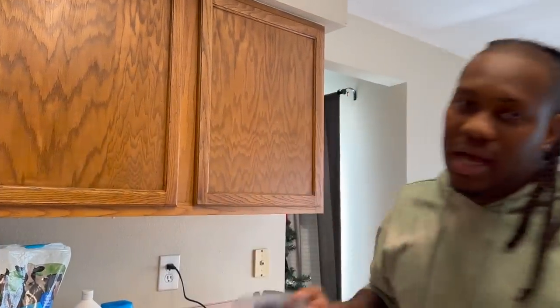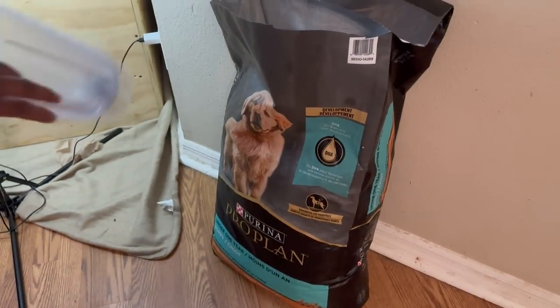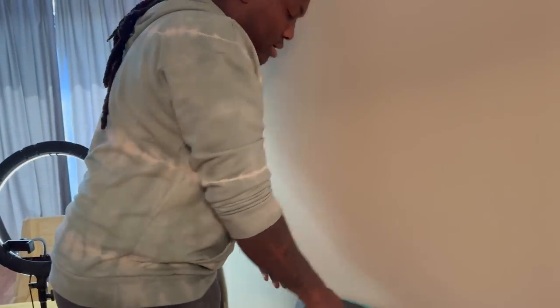So first step, you guys, I'll show you the dog food that I use for my puppies. This is not the dog food that I give the full-grown dogs, but I like this. I've been using this puppy chow. You can get it from Tractor Supply. I like it, one, because it's small kibble. Y'all see how small the kibble is? That's one reason why I use this right here.